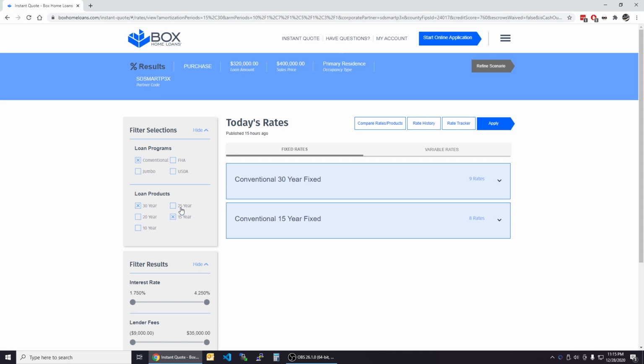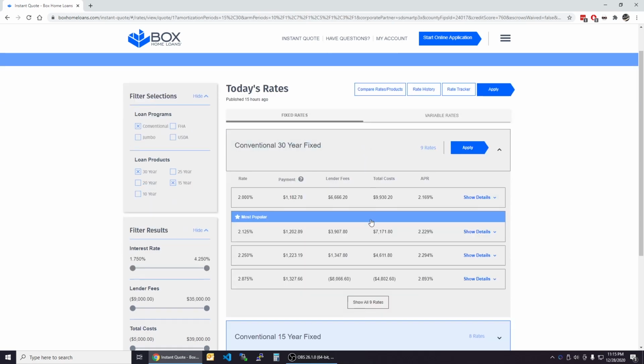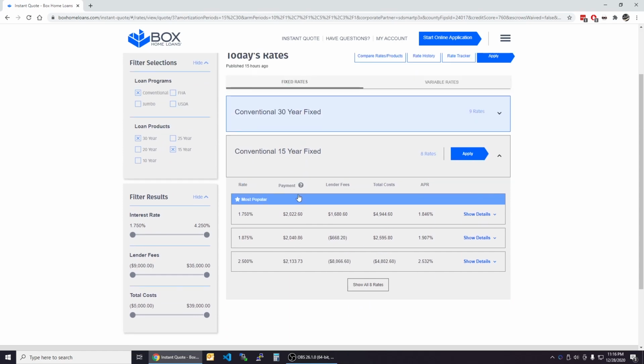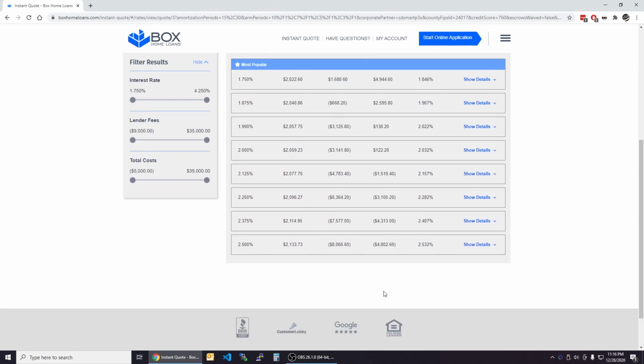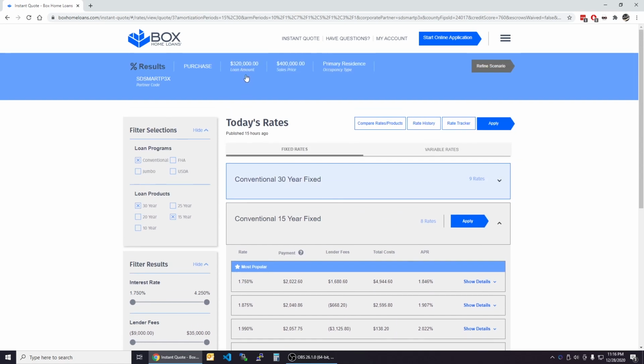I found that 30 to 25 and 20 are all pretty much the same. And then 15 is where it kind of changes. And so I'll show you here, you can just expand these tiles and then you can see all the rates for each of the products. So for 15-year loans, you can see here, if I hit show all rates, you can get a loan for 2.125%. And what I'm looking at is this total cost column here. And I'm trying to find a loan that's gonna be negative or close to zero. So here today, most likely I would probably go with this 1.99% loan or 2%, it's pretty much the same thing. And it would only cost me $138. So that's how you quickly get a rate for a 15-year loan for this amount that we entered up here.